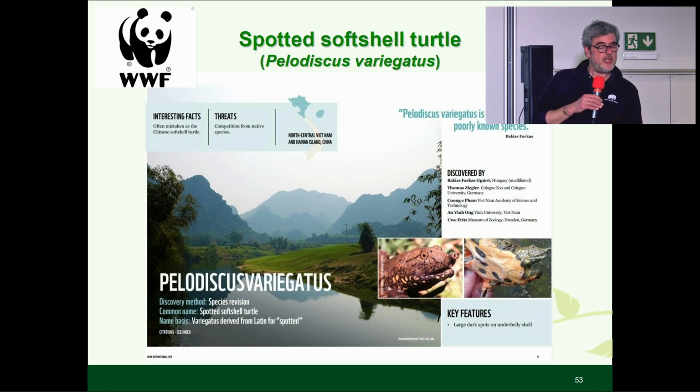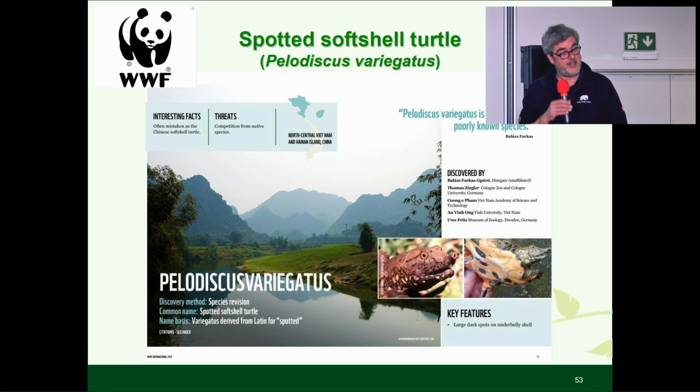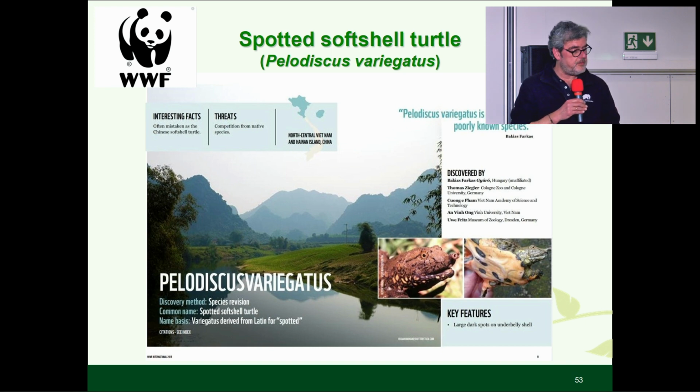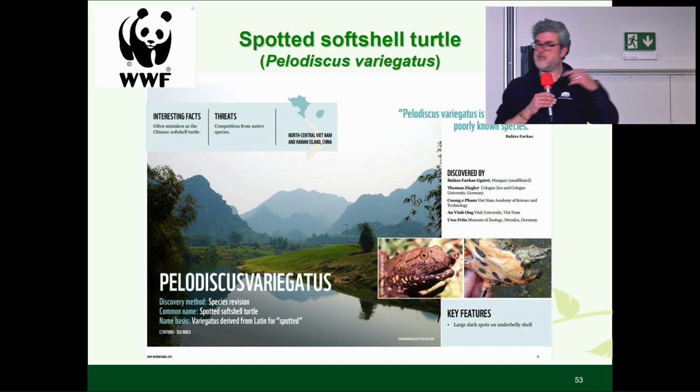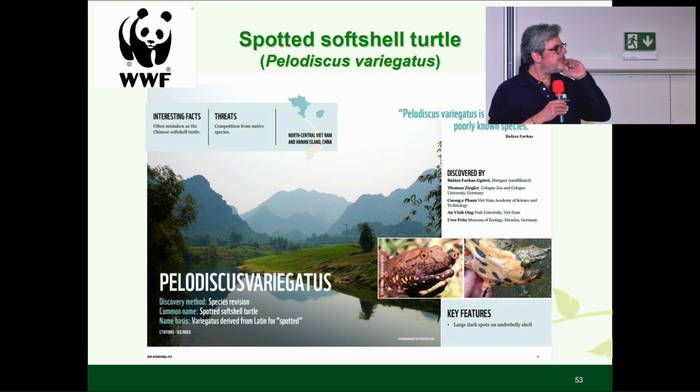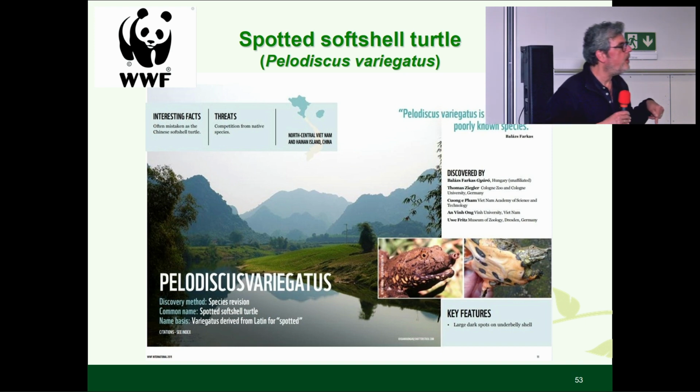The spotted softshell, I found it first in 1997, 26 years ago. But only recently, based on molecular analysis, we could find it's a new species. And then the question arose, is this still existing? Because the Vietnamese and the Chinese colleagues, they like turtles for food. And the question is, did they already capture them all?